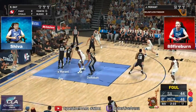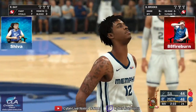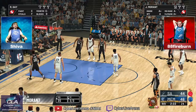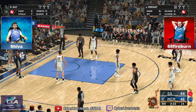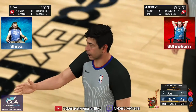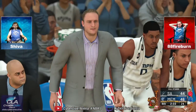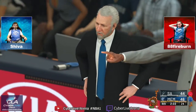Here's Morant. 2 free throws coming up, and they call this. And here we go with the coach's challenge. A surprise in a competitive game like this. And he's disputing the personal foul call. 2 shots. And this is the time now where the officials can review in closer detail what constituted the original personal foul. Getting a different angle can sometimes make it a lot easier to determine.